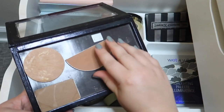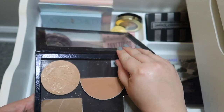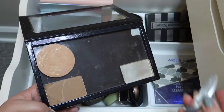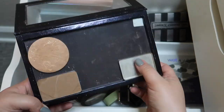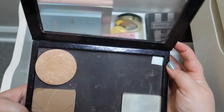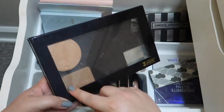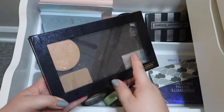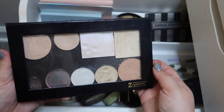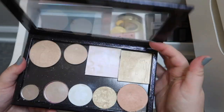This is half of the Wet n Wild duo, and I had to add a magnet to the back because it's not even magnetic, and I don't like it. So I'm just gonna declutter that. And this is an empty pan that I'm gonna use if I ever franken anything. So yeah, I think we're good there. And I'm gonna see if I can get a smaller Z palette and move these up to the bronzer section.